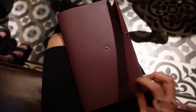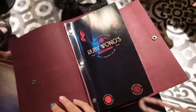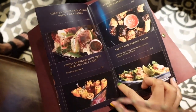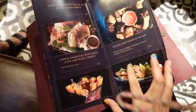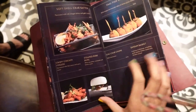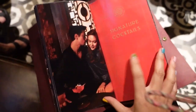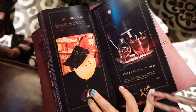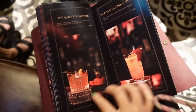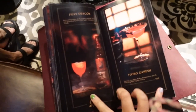From the rooftop, we went down again to Ruby Wong. We checked the menu and it seems that it consists of entrees and hors d'oeuvres. A fusion and twist on familiar food that we know, such as lumpiang Shanghai, but they have it with duck liver and duck confit, a salmon sashimi with beets, and they also have an array of curated drinks, but they also have wines and the regulars that you know. The names of the curated drinks are so cute.